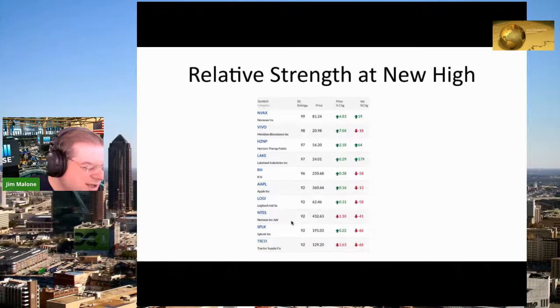Also, Logitech. This is a lesser price stock. I love Logitech. As a matter of fact, the camera that I'm speaking to you on right now on YouTube, Periscope, Twitch, and Facebook is a Logitech camera. It's an old favorite, but it's a good company. It's setting up very nicely. It's probably going to go higher. I don't know if this is a home run stock, and I would watch this. I wouldn't buy this right now, but Logitech with a 92 relative strength is very, very good.